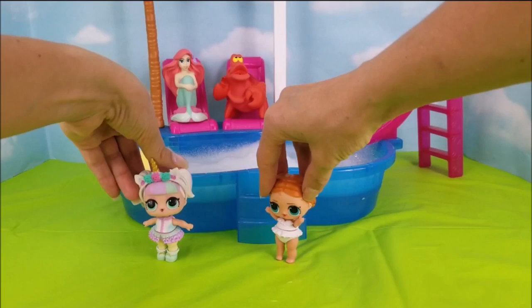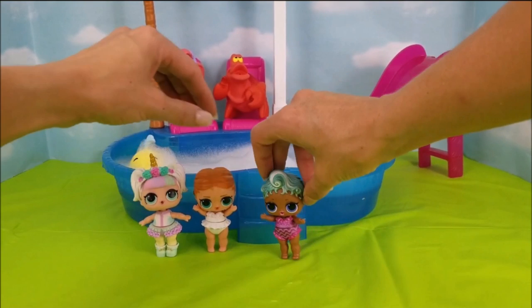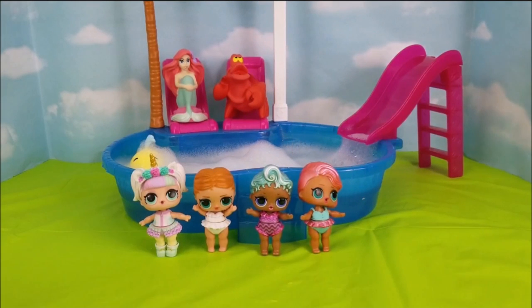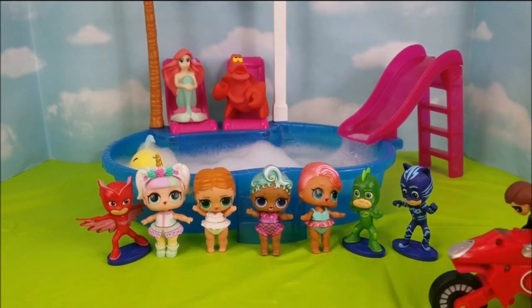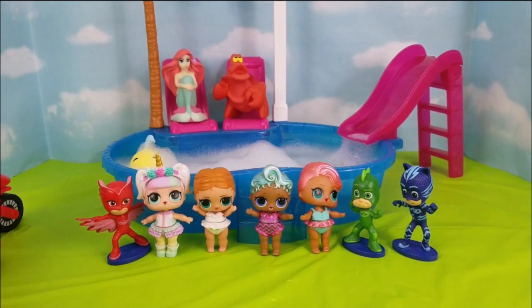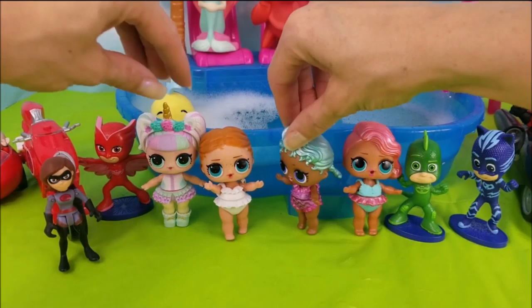Oh, yay! I am so excited that we're finally here! Me too! Alright, PJ Masks is gonna be here anytime now. Hi, Gecko. Next, the Incredibles! Elastigirl on the Elasticycle! And. Okay, guys, who's gonna go first?